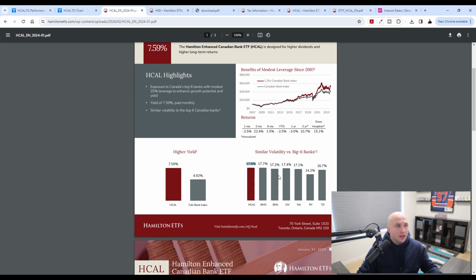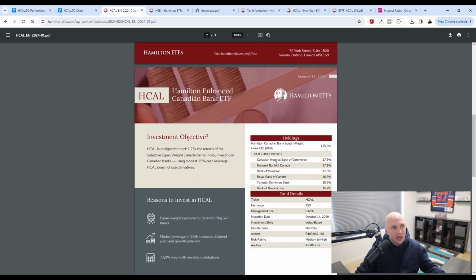So the investment objective of the fund is to track 1.25x returns of the Solactive Equal Weight Canadian Banks Index.